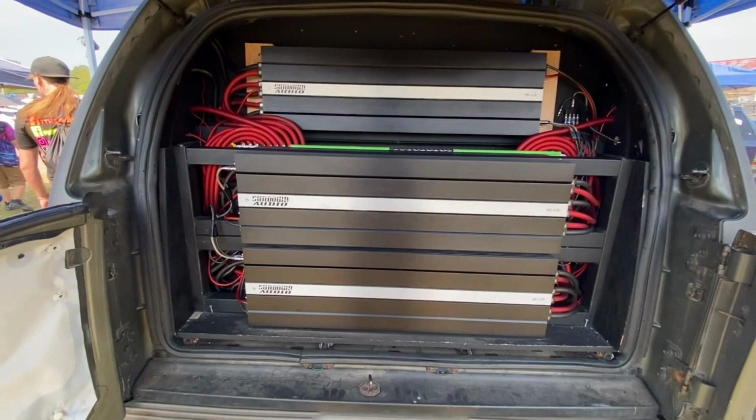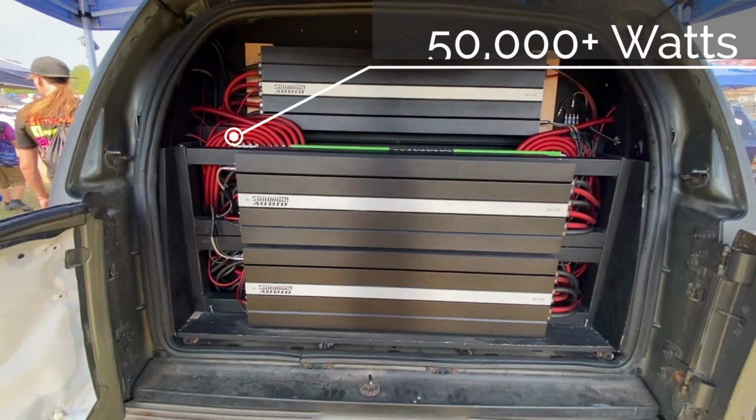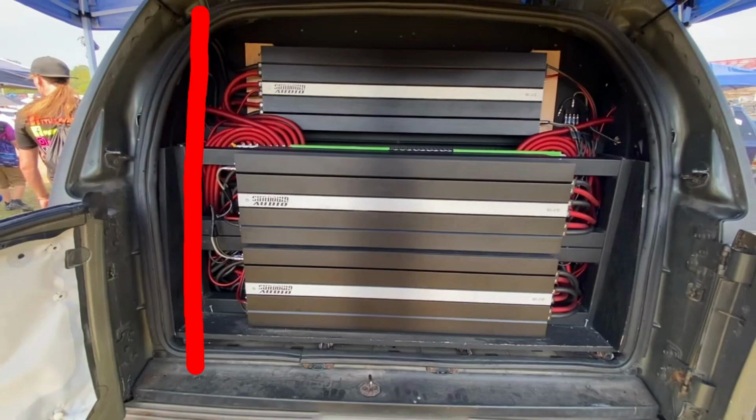Everybody, this is Jacob Viall. I hope you enjoyed that quick walk around. We got a Jimmy system at the Sundown Audio Show in North Carolina. Insane demo monster. Over 50,000 watts of rated power on this amplifier bank.